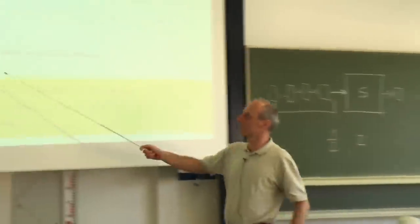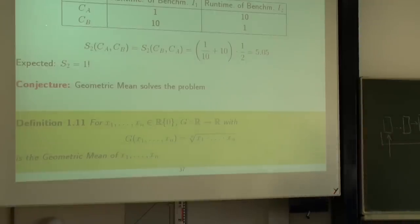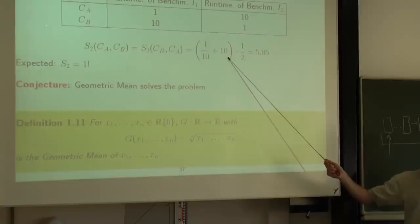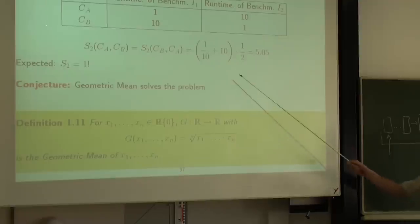We would expect S equal 1. That's what we would expect. And now we can see the core of the problem. The core of the problem is that this 1 over 10 and the 10 here don't cancel out. We get 1/2 of basically the 10 here, which is 5. Now what should we change in this formula such that these two guys cancel each other out? How about multiplying these two guys instead of adding? 10 times 1 over 10 is 1 and everything is fine.